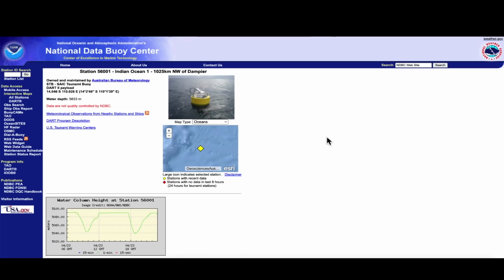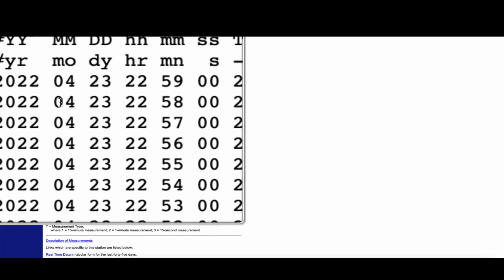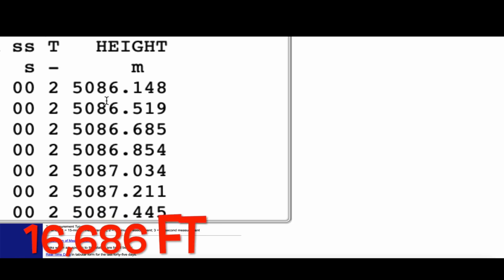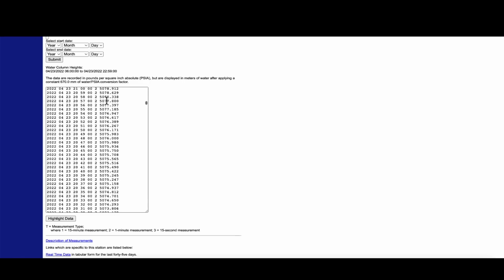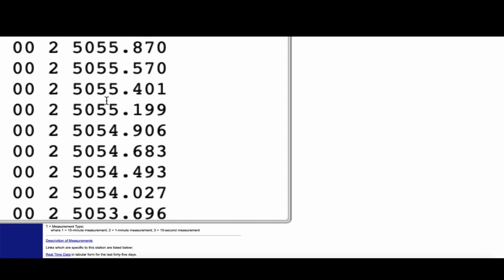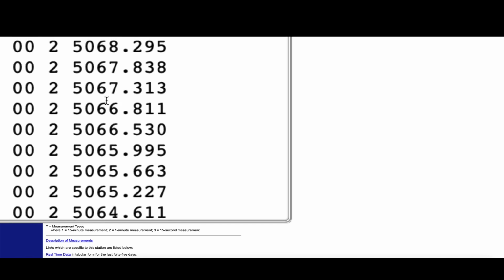So we click on that link, come over and look at the digital details of this buoy for this day, April 23rd of 2022. Here's the latest readings, 5,086 meters, and we'll scroll down and you'll see these numbers start to decrease. 5,078, 5,077, right on down the line, all the way down to 5,039 meters. Look at that. And then it starts its way back up. Done it twice now in the last 18 hours.